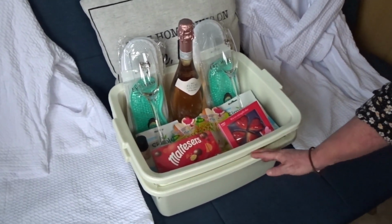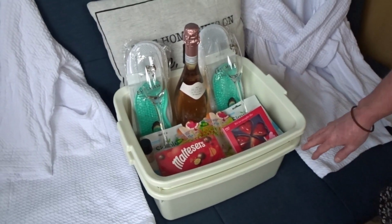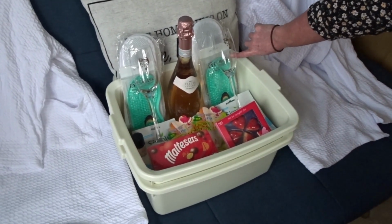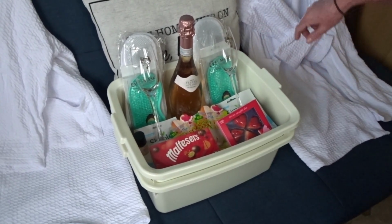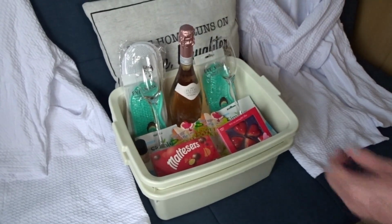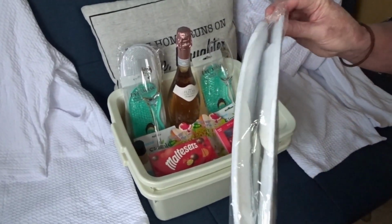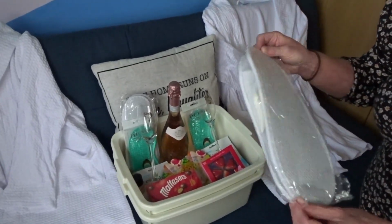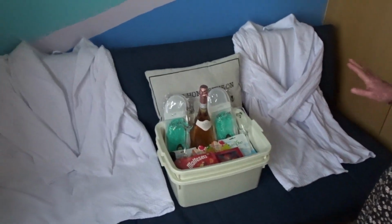These are just like washing up bowls that I bought, but they were really cheap, like £2 or £3 off Amazon. We've got eye masks, which I think I got from eBay. They were really cheap as well. And then just these, I'll show you, the slippers that you get when you go to a spa or a hotel. I just thought it was nice just to put a little hamper together.